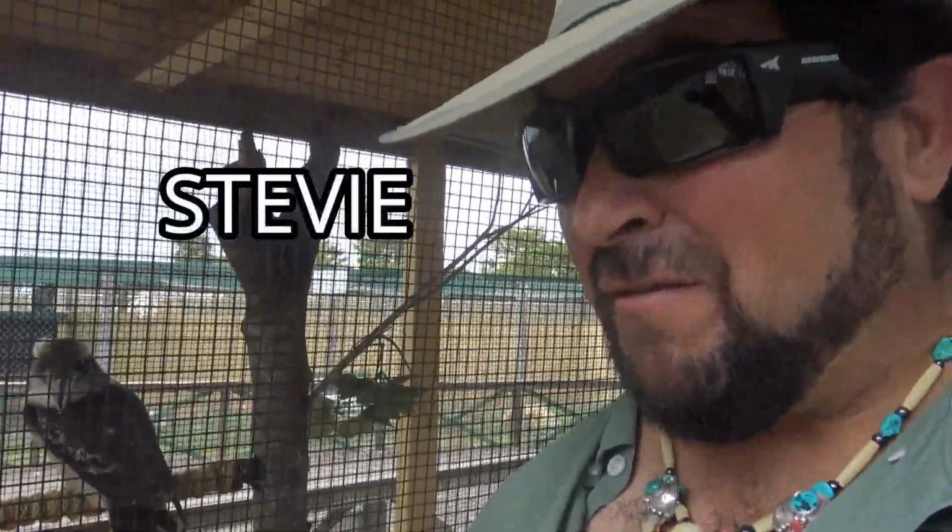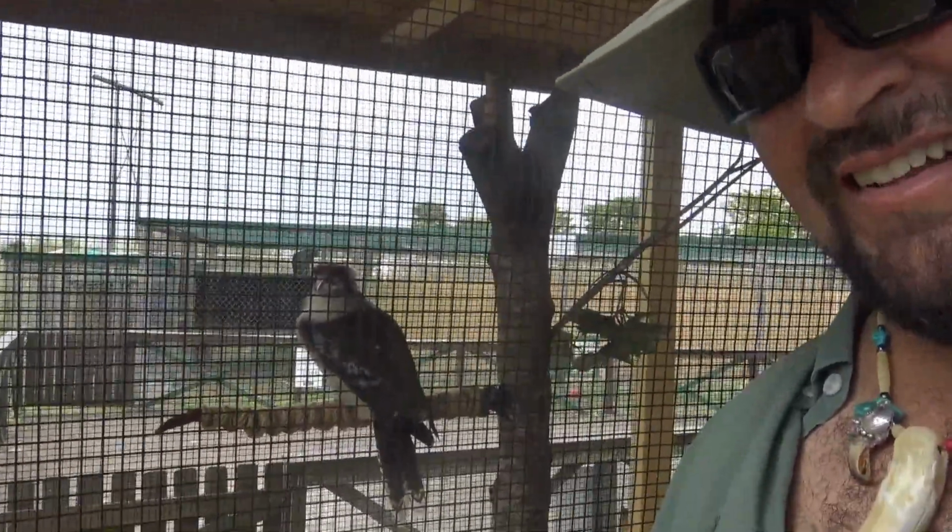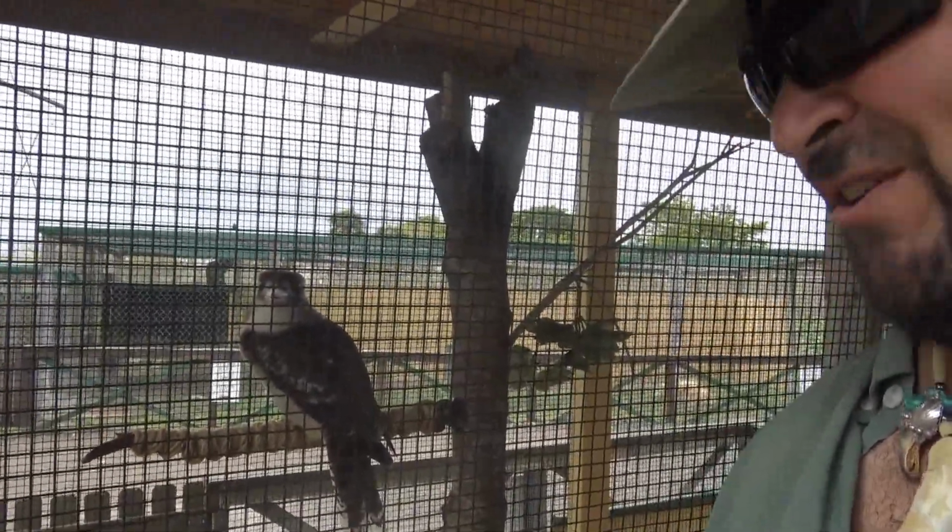Alright guys, now the coolest thing, I want to introduce you to the laughing kookaburra. This is Steve, like Steve Irwin. It comes from Australia, and he is just the coolest bird.